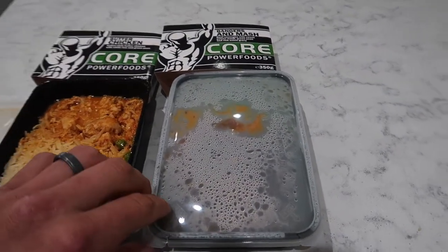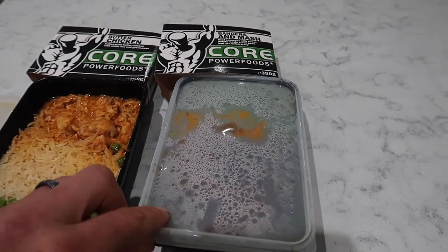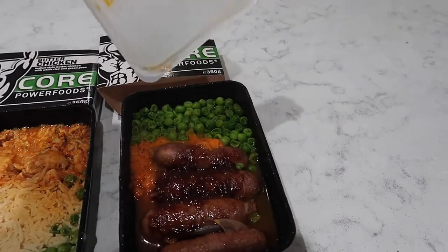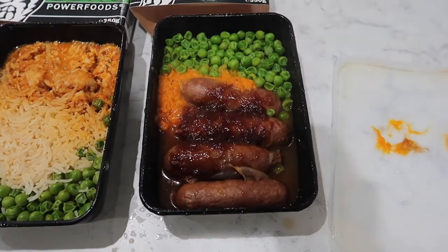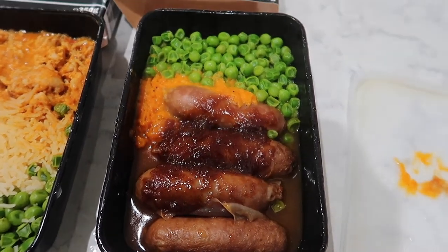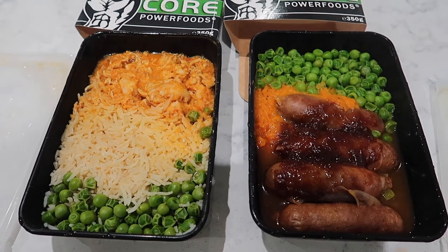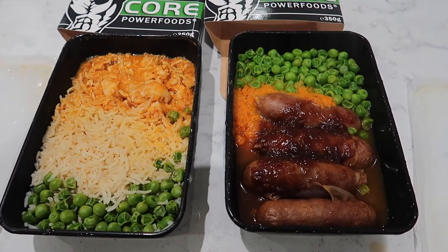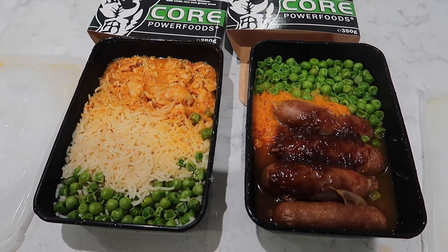Move across to the bangers and mash, the little corner tabs. Flick them off. They do have a warning that says be careful of the steam. Geez, that doesn't look too bad, does it? What have we got? 1, 2, 3, 4 little bangers in there. Some potato and some peas. So, actually doesn't look too shabby at all. Anyway, we'll give them a bit of a test drive and we'll see what they're like.